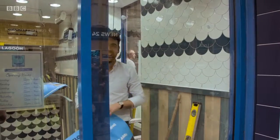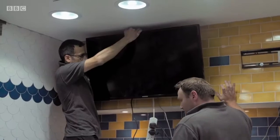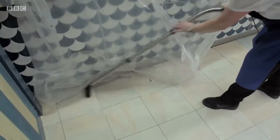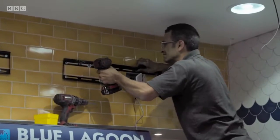It's now 5:30 and the shop needs to be open at 7 o'clock to meet the dinner time rush. So the teams are racing to finish the refit in time. Yeah, boys working round the clock.